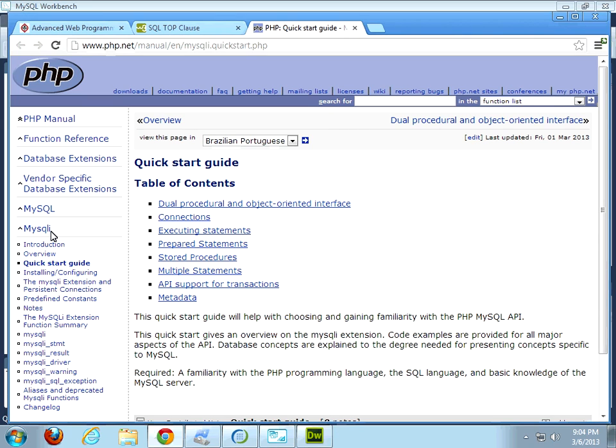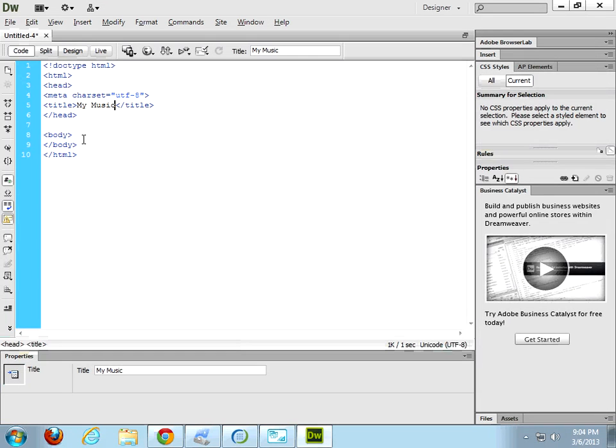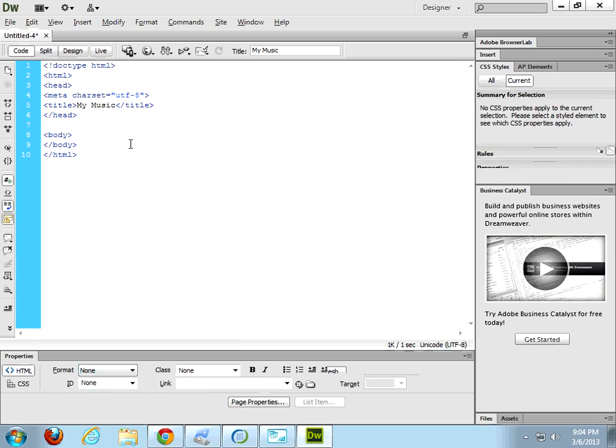PHP is just about anywhere you can run a website, you're going to have the ability to run PHP on it. And almost all implementations of PHP today have MySQLi installed and ready for your use. So to get going with it, literally all we have to do is write some code. That's the beauty of it.